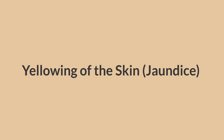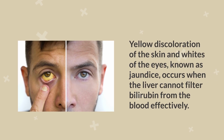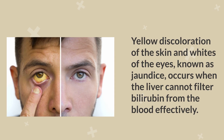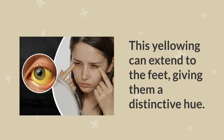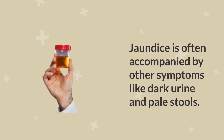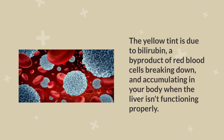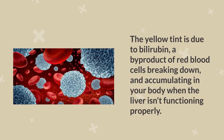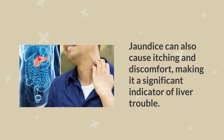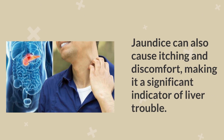Number 2. Yellowing of the skin, jaundice. Yellow discoloration of the skin and whites of the eyes, known as jaundice, occurs when the liver cannot filter bilirubin from the blood effectively. This yellowing can extend to the feet, giving them a distinctive hue. Jaundice is often accompanied by other symptoms like dark urine and pale stools. The yellow tint is due to bilirubin, a byproduct of red blood cells breaking down and accumulating in your body when the liver isn't functioning properly. Jaundice can also cause itching and discomfort, making it a significant indicator of liver trouble.